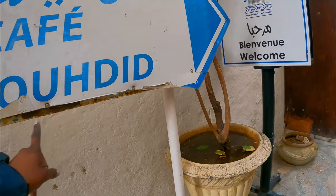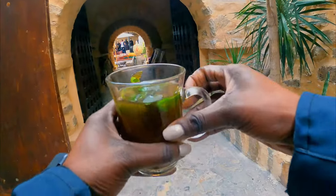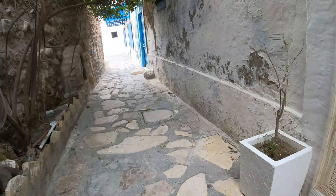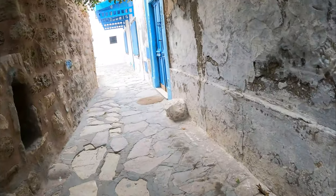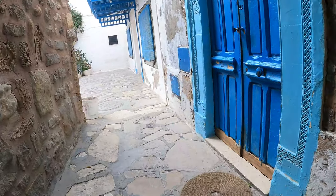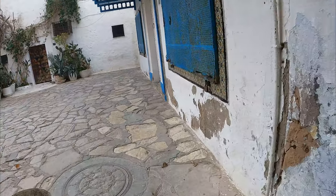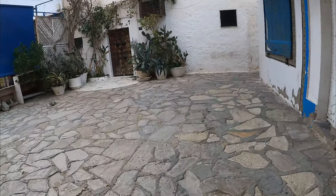This is the Cafe Sidi Boudid. So the Medina is the old town of Hammamet. It's a small town, but it's nice. As you can see, the architecture is a beautiful combination of blue and white. Oh, how pretty it is. It's so pretty.